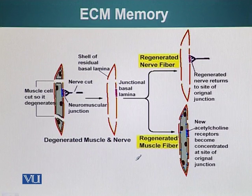Here we have a system in which a muscle cell is innervated by a nerve. We do this experiment two ways. We cut the nerve and we also get rid of the muscle. In one scenario, we allow the nerve to regenerate. Once the nerve regenerates, it goes and forms synapses at the same spot where the original nerve was contacting the muscle cell. So this is regeneration of just the nerve, and not the heart.